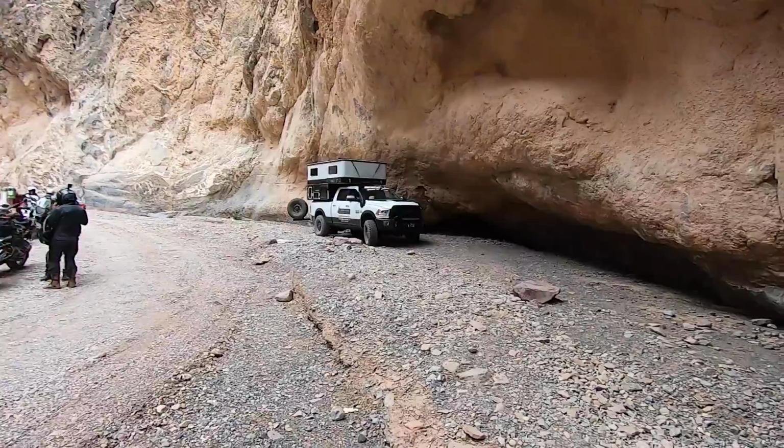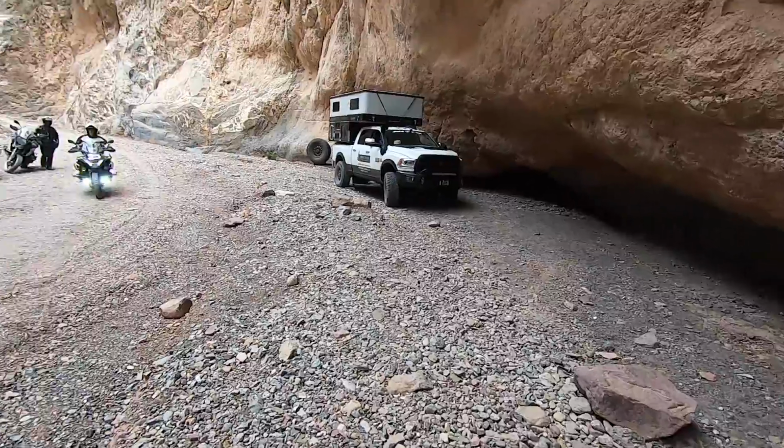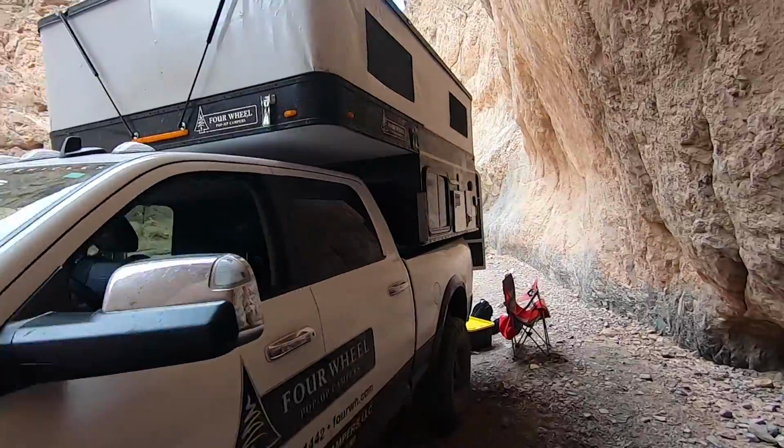We made our lunch stop here in Titus Canyon. We've got the truck and the camper parked right here, and it's perfect for things like this, where you want to stop and just grab a bite, have a glass of water or something. Doesn't really get any better than this.